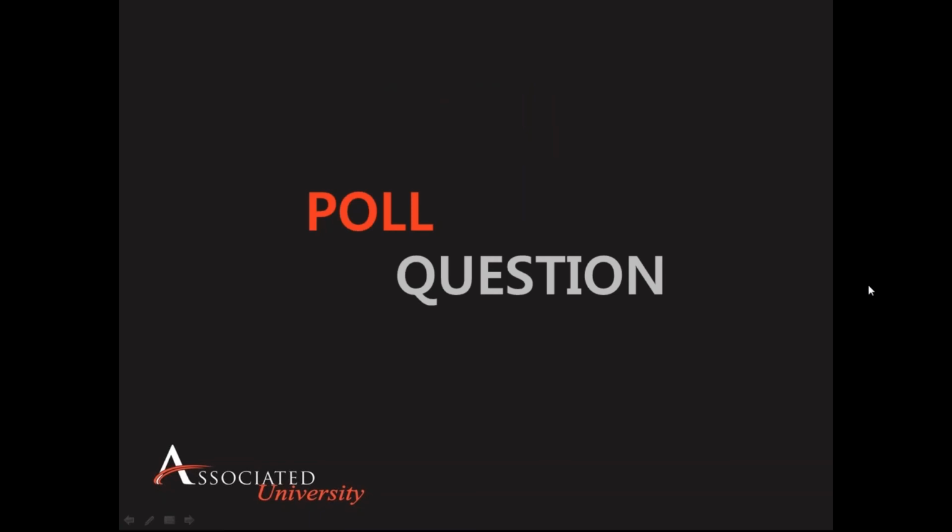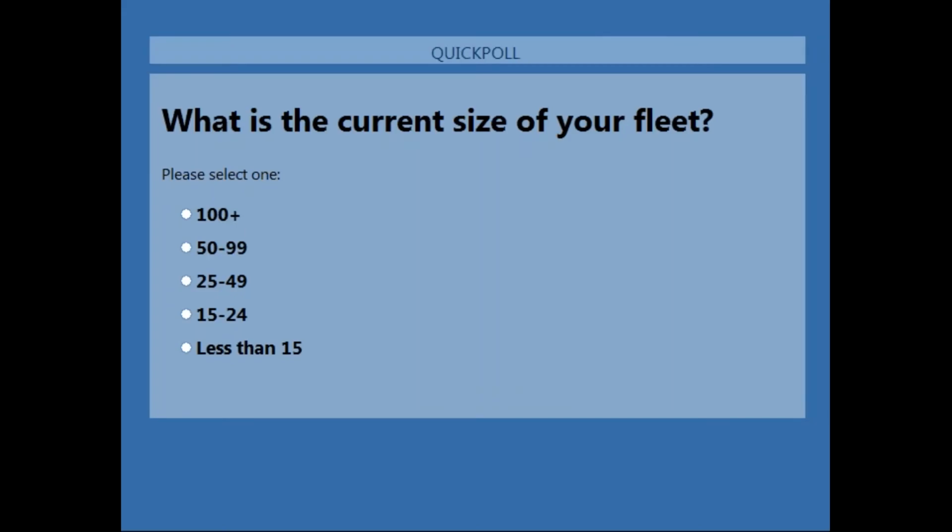Thank you, and good afternoon. Just to start this off, I'd like to start with a poll question. If you could click on the size of your fleet, what is the current size? We'd like to tally that up and provide that back to you.